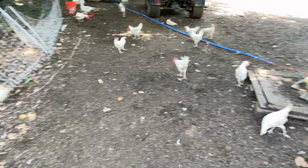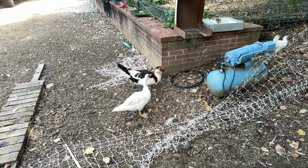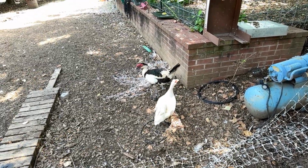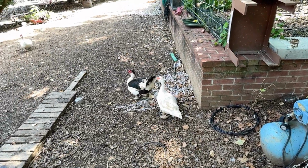So yeah, I know the heat's concerning. Even the Muscovy ducks have a way to do it. They can control all the feathers on their head and fluff them up when they get excited, and they can fluff all the feathers up on their bodies to help vent off some of that heat.